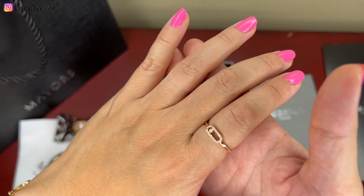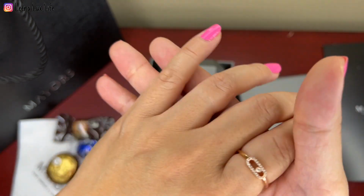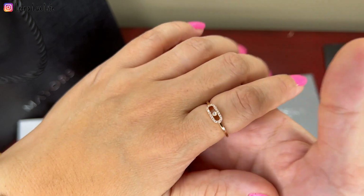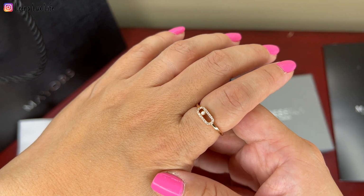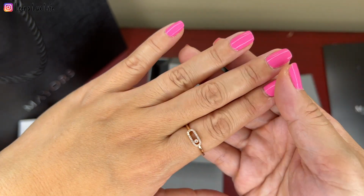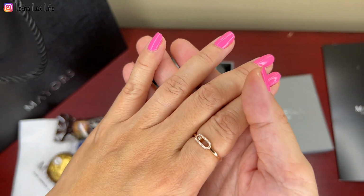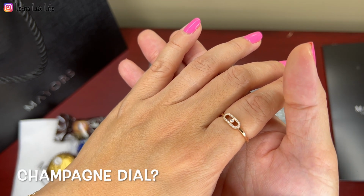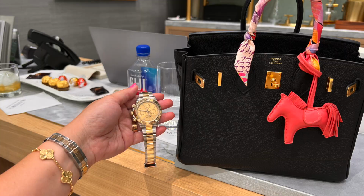The day before my anniversary, I texted her to ask if she had any news for me. She said she was still trying, but she'd let me know if she got something. So she gave us more hope. On the day of our anniversary, I texted her before the store opened that this is the day. I hope you have something for me, and I can't wait if you don't have anything available. So 15 minutes later, she texted back, champagne dial?